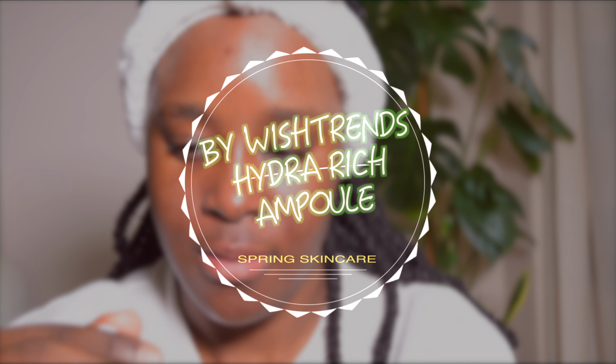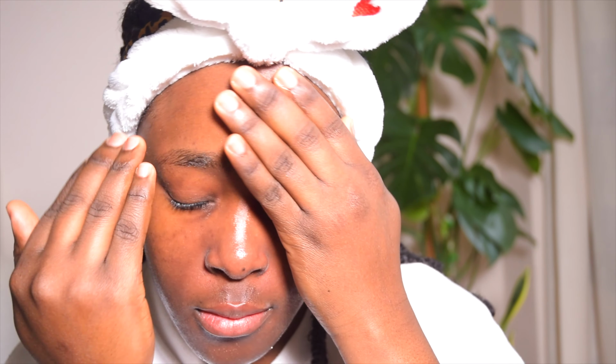And this is my Hydra Rich Ampoule from Wishtrend. I am just applying that now to my face. I've been using this every single day because I thought the weather was changing and my skin was getting less dry and more oily, but actually the reason why my skin was producing so much oil was because it was very dry. So I think I still want to add more hydration to my skin.